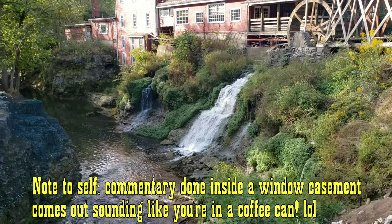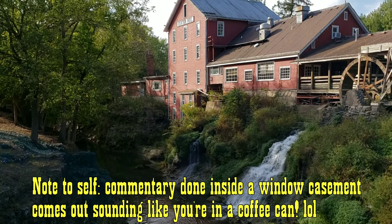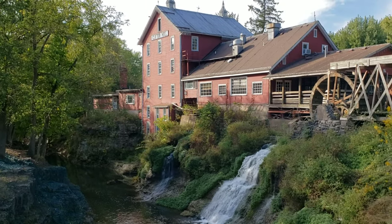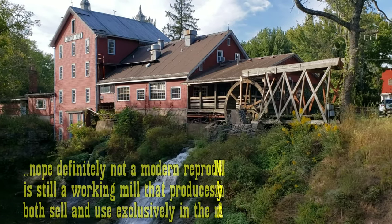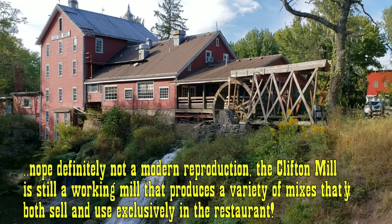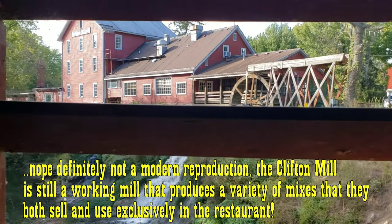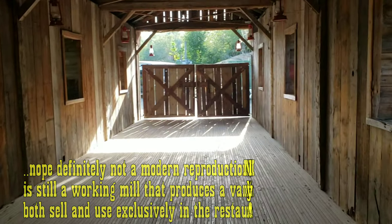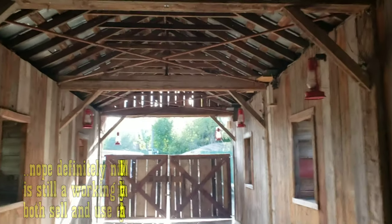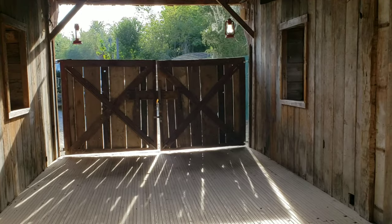You know, the Clifton Gorge. This was an actual working grist mill back in the day, and the shops in there, and holiday times, goings on. Real pretty location. We're here on a Sunday, kind of checking things out. It's cool, they let you kind of come here and sightsee.